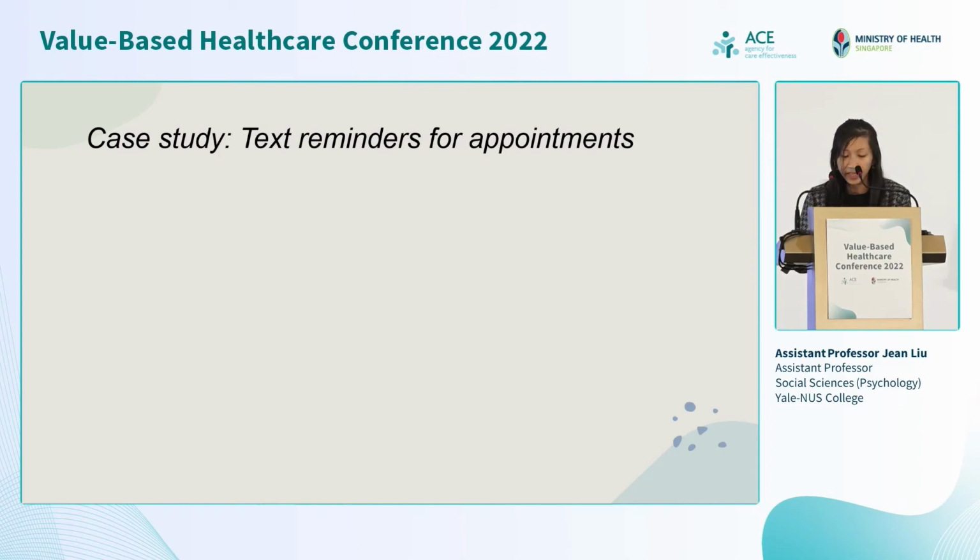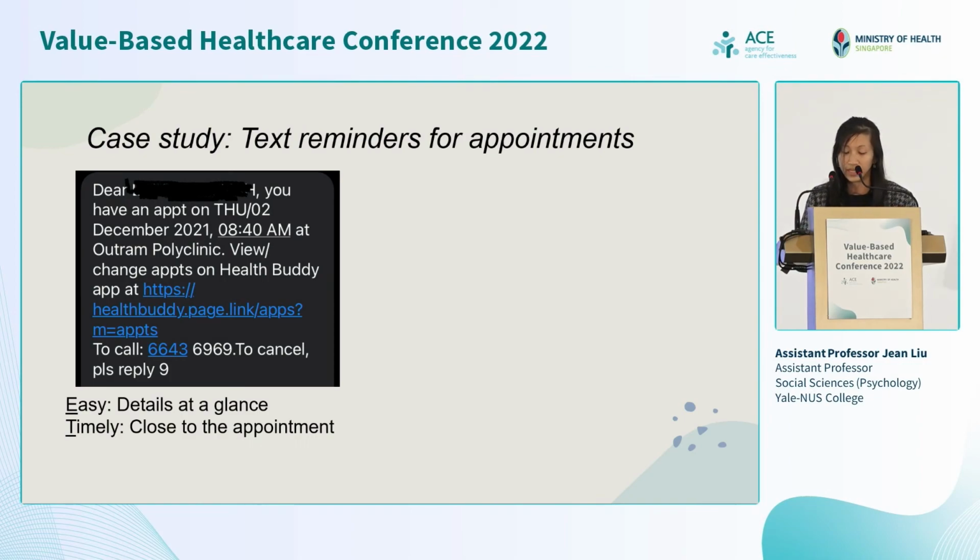But in the healthcare context, we also have examples of digital nudges. For example, text reminders for appointments. These days, if you make an appointment at the polyclinic, you get a message like this. Dear so-and-so, you have an appointment, this is what time and where. It's easy, so that you can see all the details at a glance, and it's timely. It's sent to you very close to the appointment.